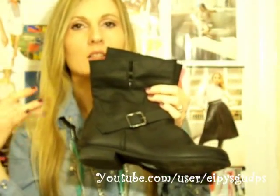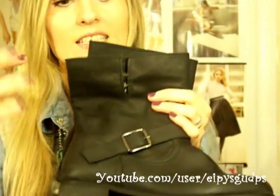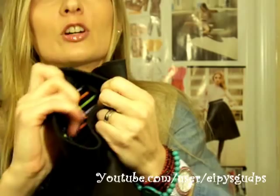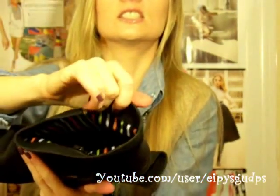They're these biker combat inspired boots. They are simple and black from the outside, as you can see, and then they have got these colorful details from the inside, like all these colorful stripes, which is definitely a cute detail.